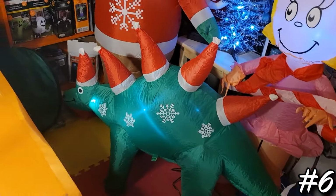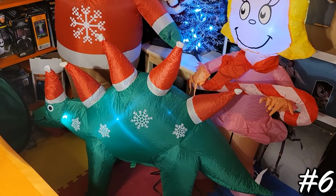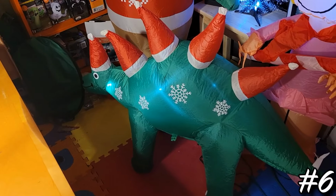And moving on, the next inflatable here is my Santa dinosaur. This is the first inflatable today that is not made by Gemmy. It's made by this other company that makes these inflatables for this store we have here in Canada known as Superstore. But this guy is one of my favorite designs from last year that I just had to get.